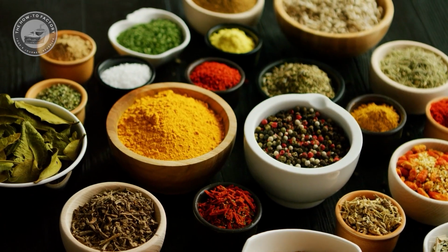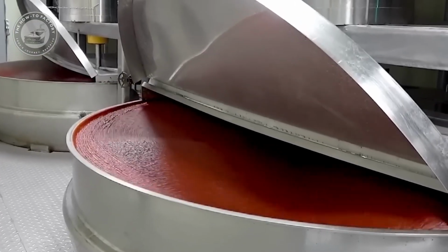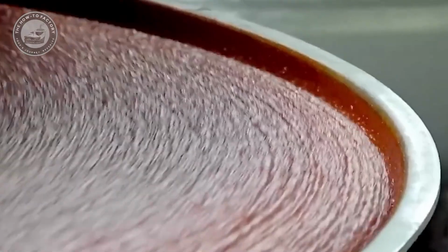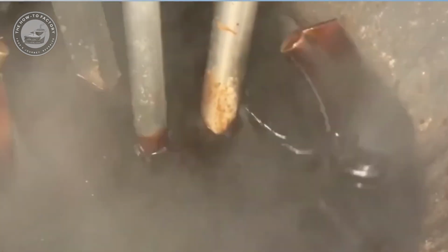Next, the spices are introduced. The exact blend varies depending on the recipe, but it's carefully measured to ensure consistency. The spices are often pre-mixed into a dry blend before being added to the liquid base. Liquid smoke is incorporated at this stage, giving the sauce its distinctive barbecue flavor. Sensors monitor the temperature and consistency throughout the mixing process to ensure a smooth, even mixture.